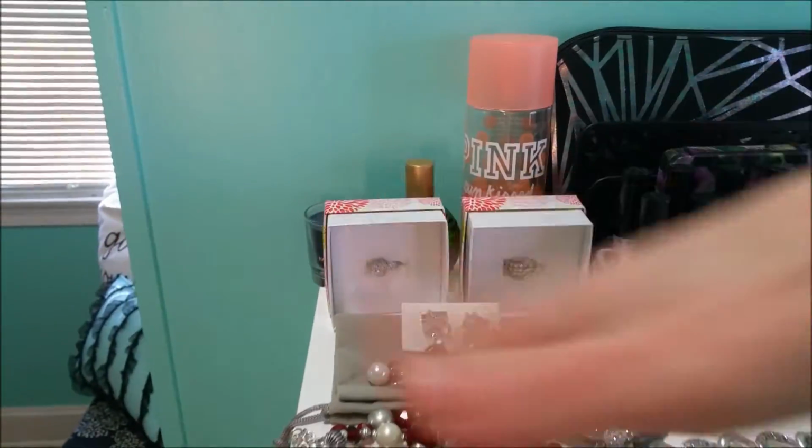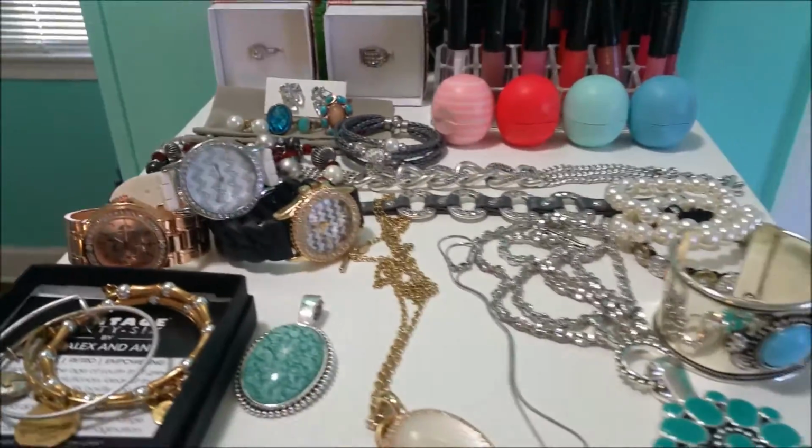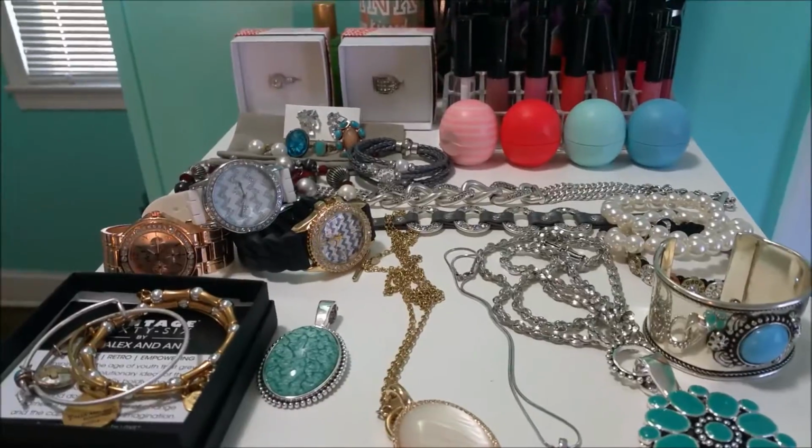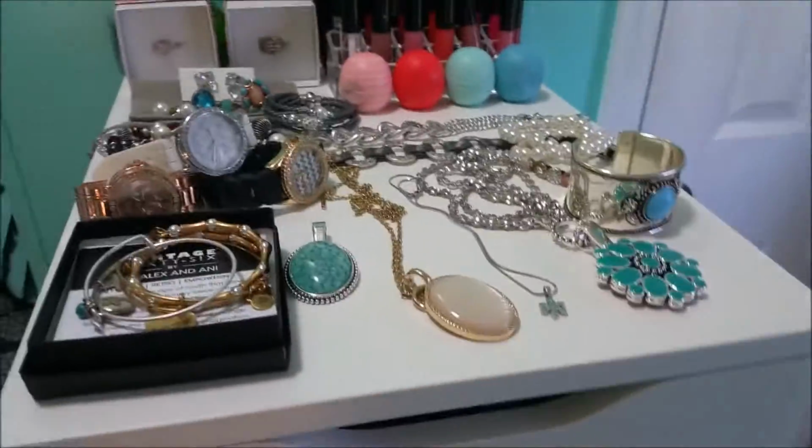And then of course I've got all my jewelry up here. I won't go through that. If you want to see a jewelry collection, just comment down below and let me know, and I will definitely get that video up for you if you're interested in seeing it.